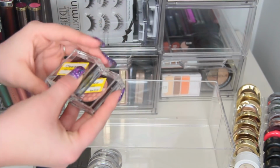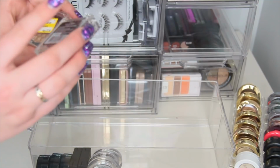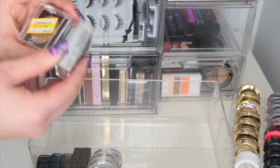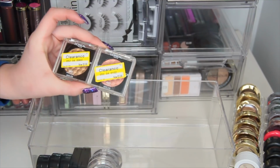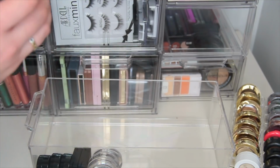The next two shadows I have are from L'Oreal. These are the Infallible Paints Metallic eyeshadows. I'm going to hold on to these because, as you can see, I recently just got them at Target. So I'm going to hold on to them so I can test them out a little bit more.